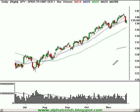I've got the S&P 500 on the screen right now, and looking at the daily time frame here, we can see that the market obviously had a little bit of recovery in here today. The S&P 500 closed up just about 0.4%. They closed up 60 cents.